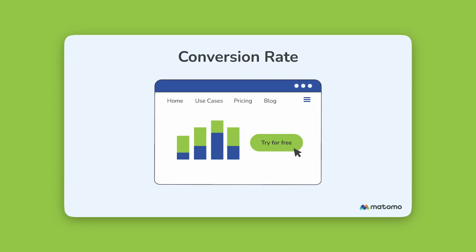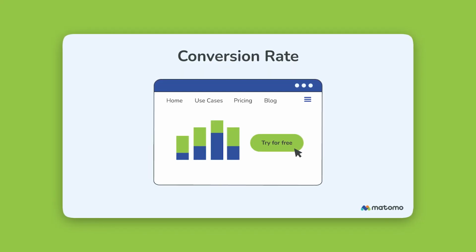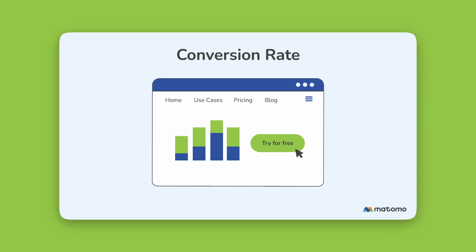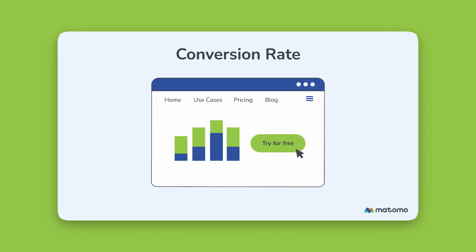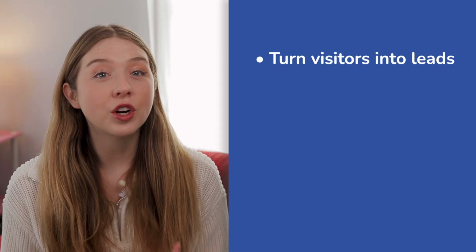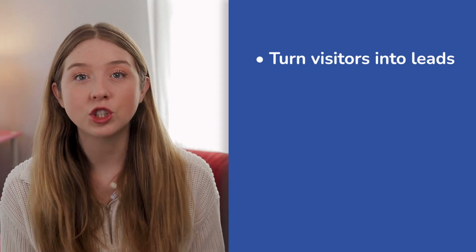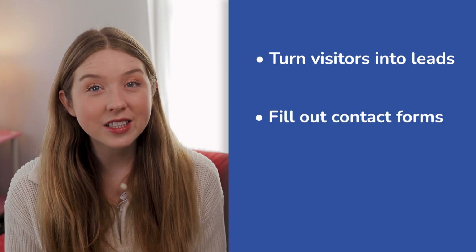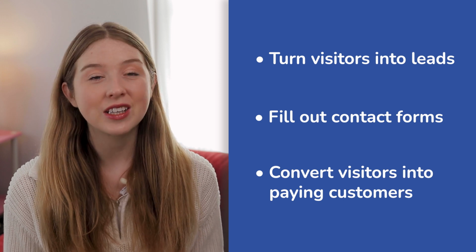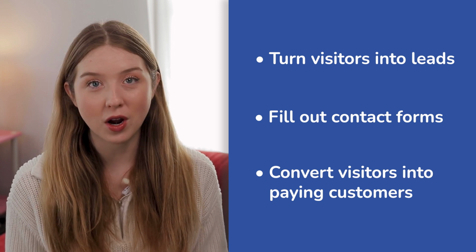Let's first quickly cover what a conversion rate is. It's the percentage of people who complete an action on your site compared to the total number of website visitors. Conversion rate optimization, otherwise known as CRO, is all about improving this number. In most cases, this means turning more visitors into leads by getting them to join an email list, convincing a visitor to fill out a contact form for a consultation, or converting a visitor into a paying customer by purchasing a product.